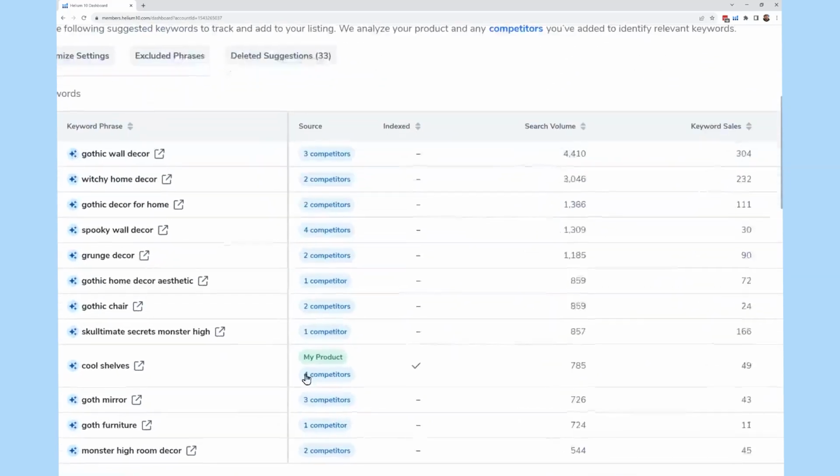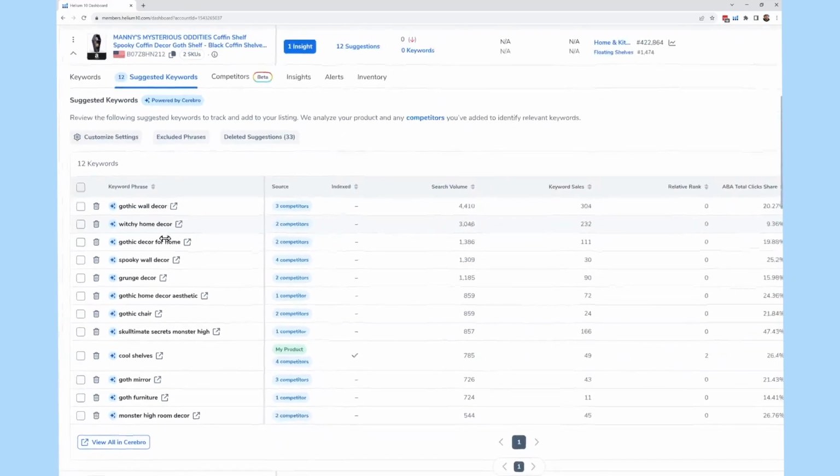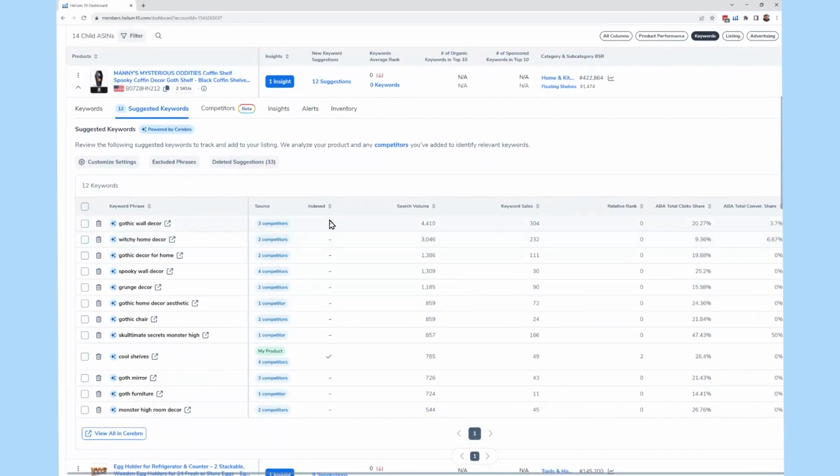Like, I don't think the index checker is working yet. This is something that's completely in beta. But as you can see, there's going to be a column here where maybe you're like, wait a minute, Gothic wall decor, I am not indexed for this keyword. So it might give you an indication that, hey, I need to probably get my indexing fixed on this keyword in the first place.